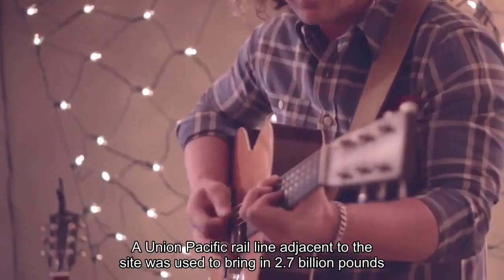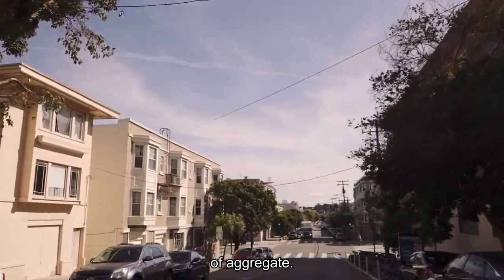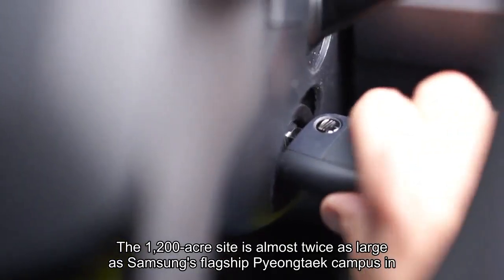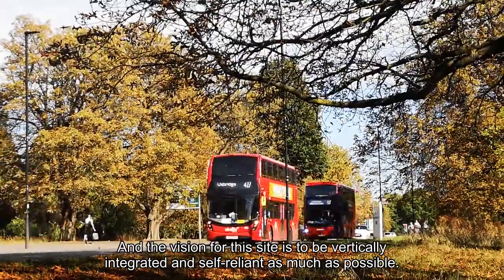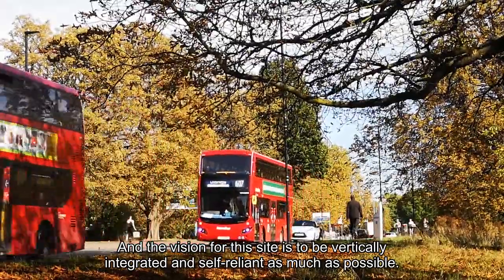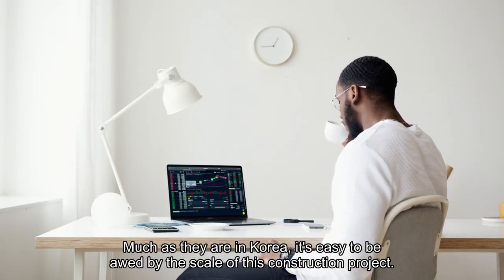A Union Pacific rail line adjacent to the site was used to bring in 2.7 billion pounds of aggregate. The 1,200-acre site is almost twice as large as Samsung's flagship Pyeongtaek campus in South Korea. And the vision for this site is to be vertically integrated and self-reliant as much as possible, much as they are in Korea. It's easy to be awed by the scale of this construction project.